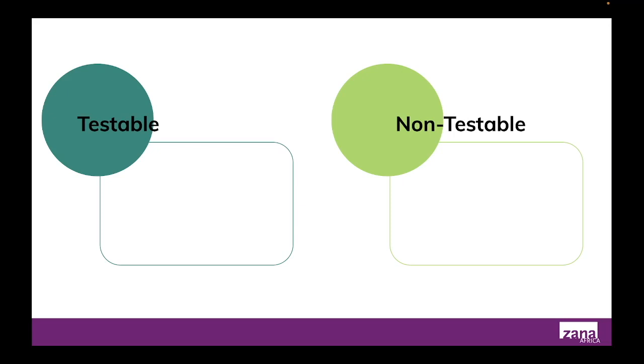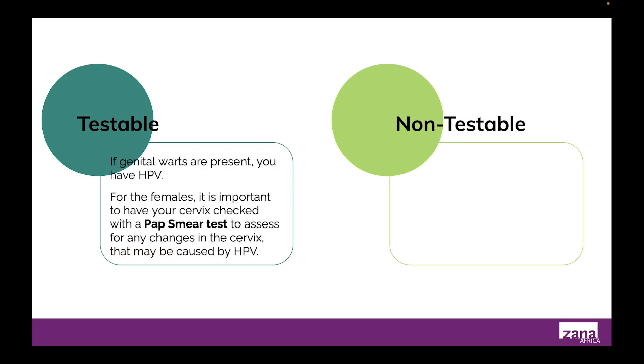There are tests for some types, but not others. The testable ones: if genital warts are present, you have HPV. For the females, it is important to have your cervix checked with a pap smear test to assess for any changes in the cervix that may be caused by HPV. Non-testable: there are no tests yet to check for HPV in the mouth, throat, or in males.